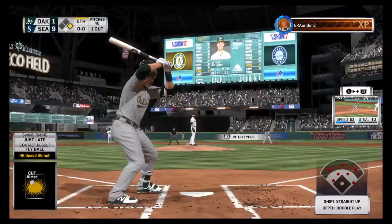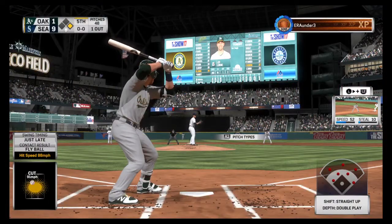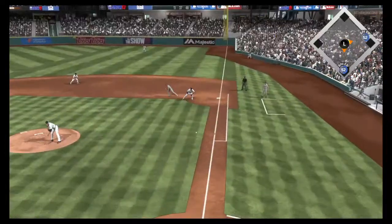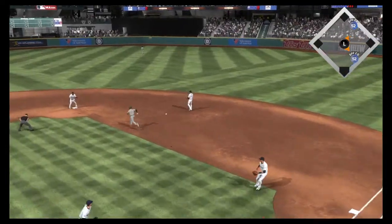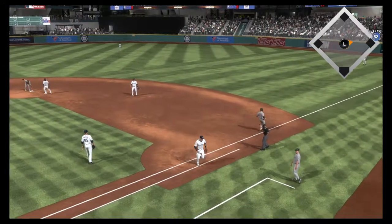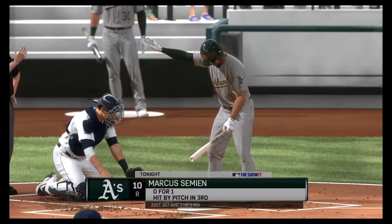Digging in, the switch hitter, Jed Lowry, looking to follow up the RBI single from his first at bat. Down the first baseline. Segura for one. On to first. Not in time as the umpire was right there to make the call.